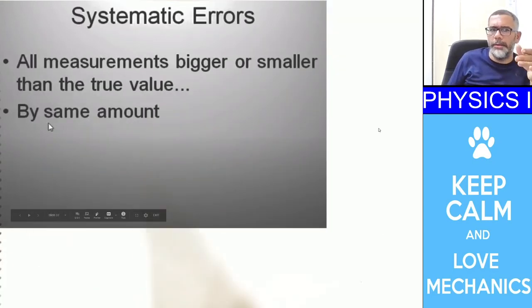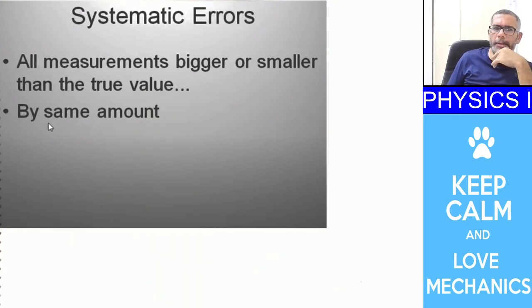But the second type of errors is called systematic errors. For example, if all measurements are giving values always larger than the accurate value, then you can say that there is a systematic error. Almost all the measurements are bigger or smaller than the true value. And it is not possible to decrease systematic errors unless you change your device or something, okay?